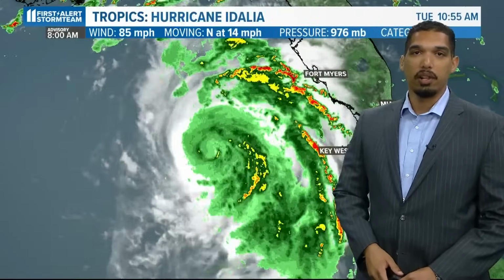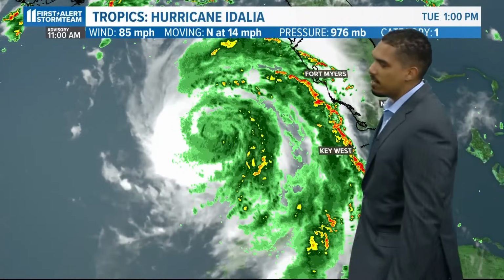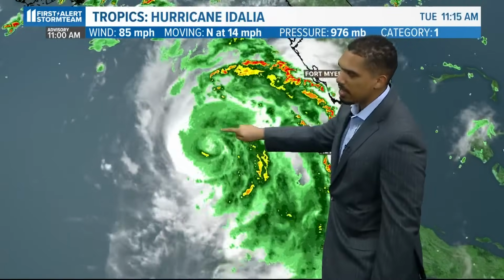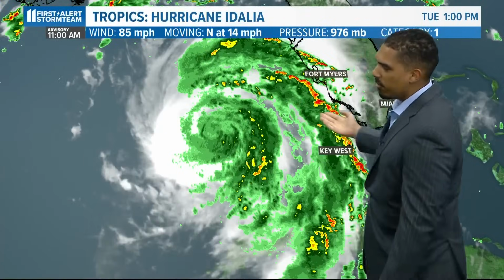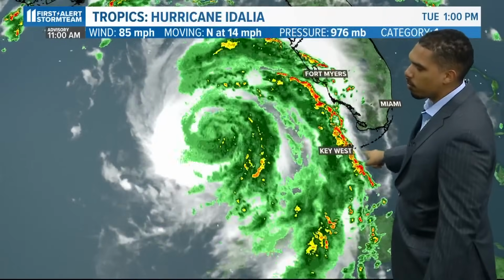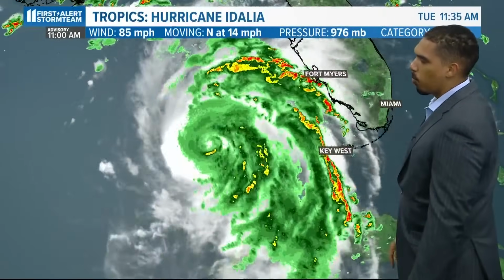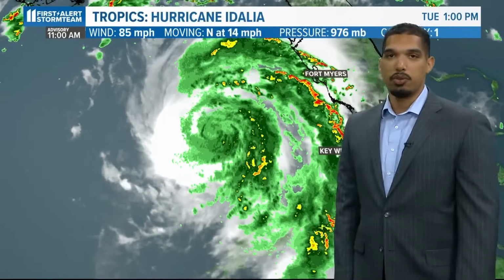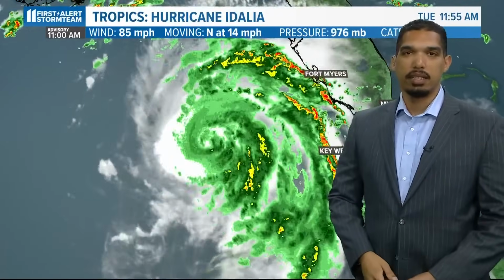Let's get in a little bit closer here and look at Hurricane Idalia. This is as of the 11 a.m. advisory. The next one will come out at 2 p.m. You can see that center of circulation there and those outer hurricane bands moving through the Florida Keys, also up toward the Fort Myers area. And the storm is strengthening, and we'll see it continue to strengthen as we head through the next day or so before it makes landfall.